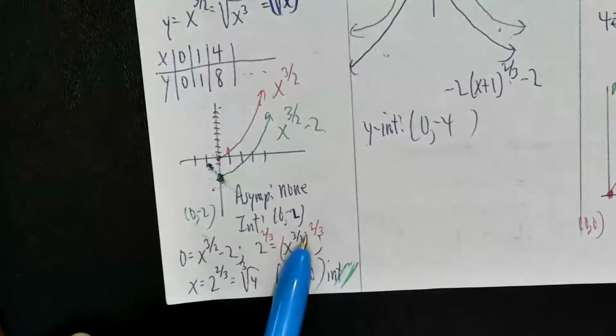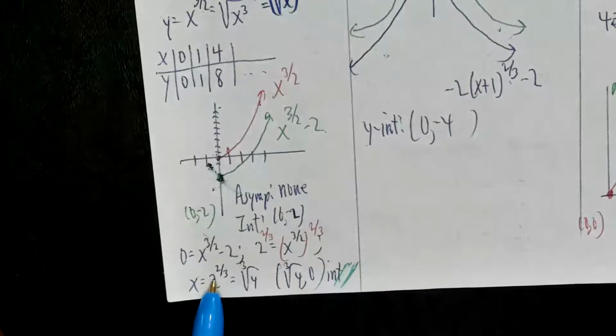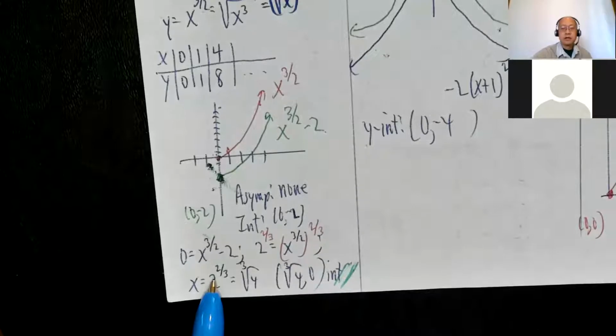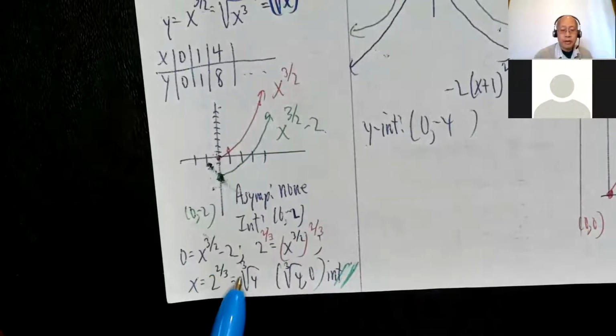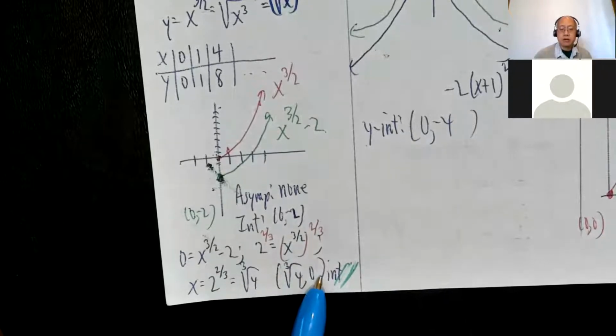Okay, so 3/2, 2/3, they cancel out. So x is 2 to the 2/3 power, not very nice, as you can see. It does mean you square the 2, 4, and you take the cube root. So cube root of 4, comma 0 is also an intercept.